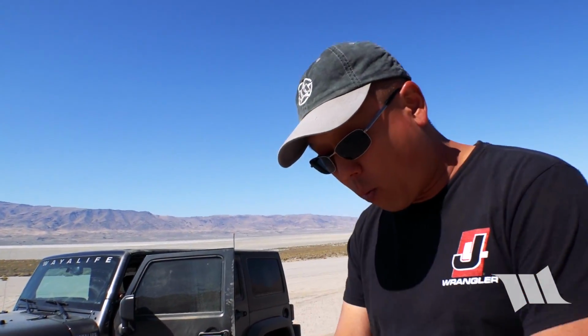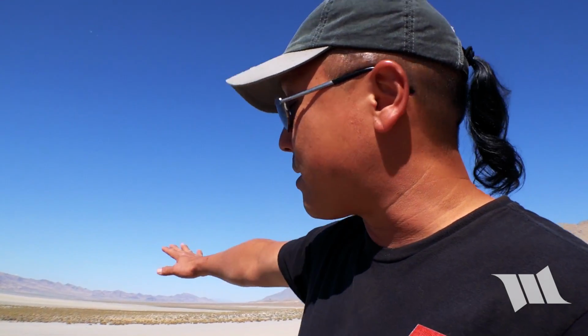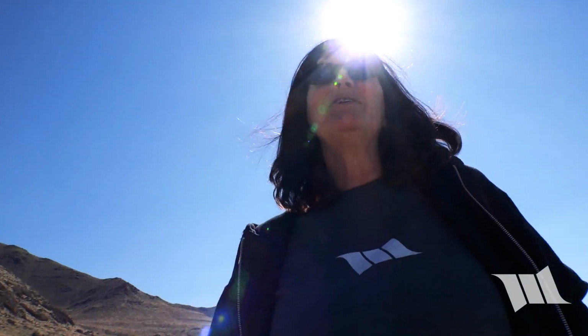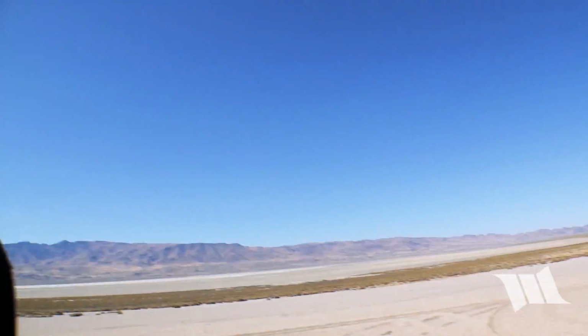So it's interesting, what we're walking on right now is a lot more solid or firm, and that's a lot softer, so he just can't get up and on top of it. He just can't push past that point. Yeah. The Jeep sounds mad, like he's had to work super hard.